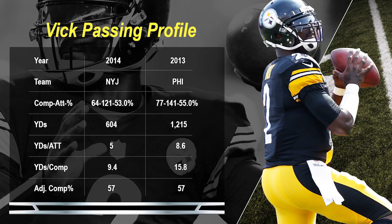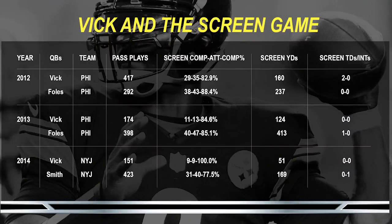With all this information we just talked about, we'd say, well, listen, we expect Michael to throw a lot of short passes and intermediate passes, roll around and move around in the pocket, and let that significant running game for Pittsburgh take control. Perhaps we might even see some screen passing. What we're looking at here is Vick's history in terms of screen passes from 2012 to 2014. And in essence, he just hasn't had a lot of attempts in the screen game. Whether he's with Philadelphia or New York, Michael has very limited experience passing in a screen passing scheme.